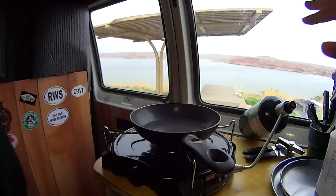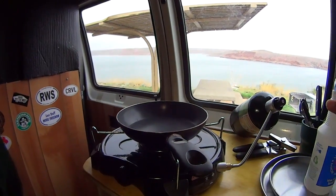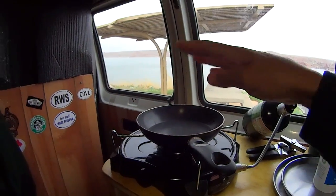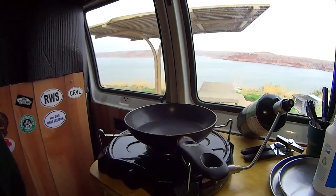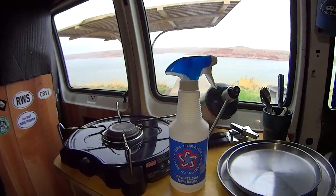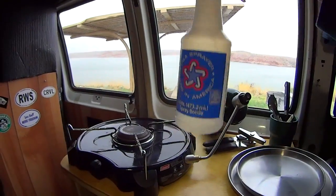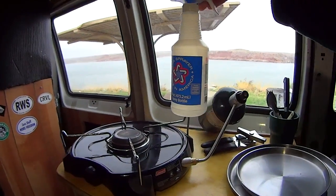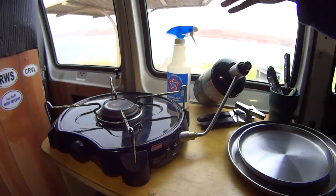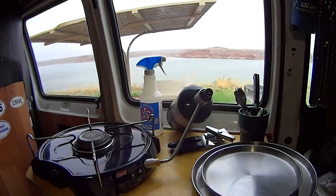I just wipe out the excess food debris, spray it down with the distilled vinegar, let it sit for a minute or two, and then wipe it clean, and it really does a great job. Vinegar does have an antibacterial quality to it, and it does break down oil quite well, so that's been working out really good for me. It's something that keeps me from using a ton of water to do dishes and heating up water. I just try to keep it as simple as possible.